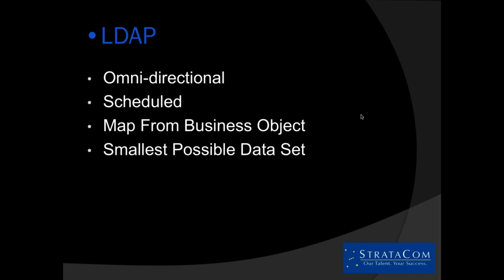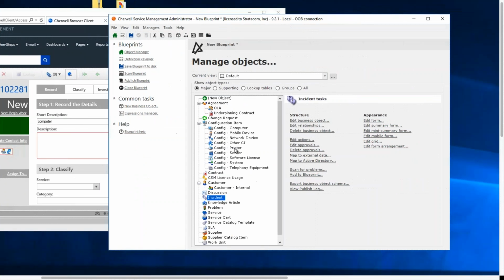One thing that is important to note is this map from business object. When you initially set up an LDAP, you can say, I'm going to map this to a particular business object, and it lets you go through the fields and pick those. What ends up happening is that if the data types and data lengths are not exactly appropriate, they're not jiving, then it won't let you select certain fields. But if you know the field length is never going to exceed this, or you're okay with it being truncated because you're not doing any comparisons on it, then certainly go in from the business object perspective, and I'll show this here.